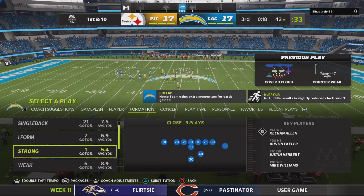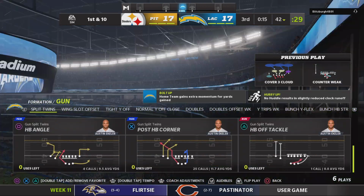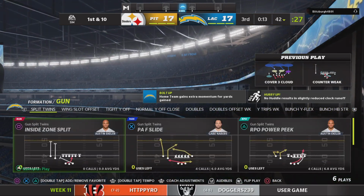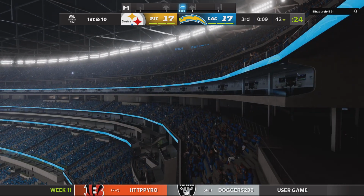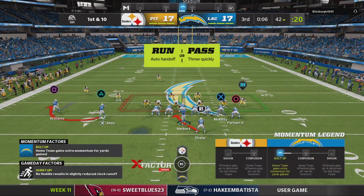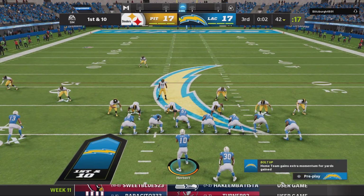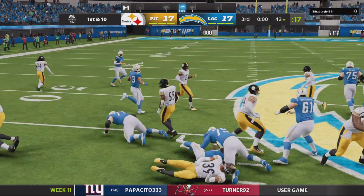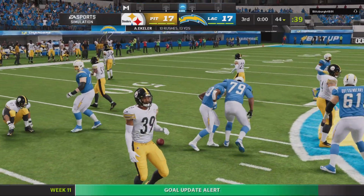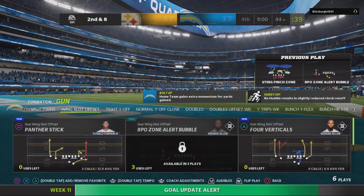2nd and 1 and people want to run the football. This is where every back in the league is supposed to do exactly what we just saw there. Pick up the first down. They'll run out of the gun with Eckler. And he sneaks his way forward only for a couple here. 2nd down. 1 quarter remains here on a Sunday night.